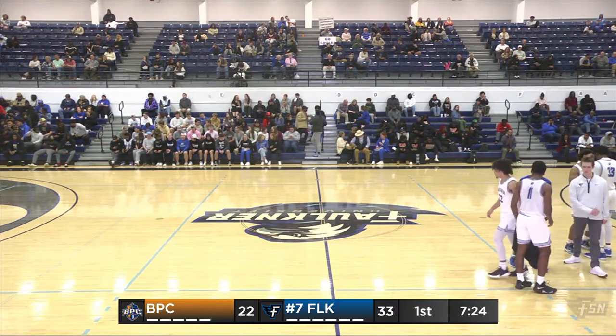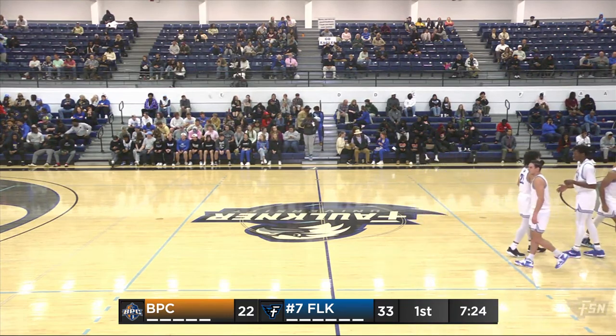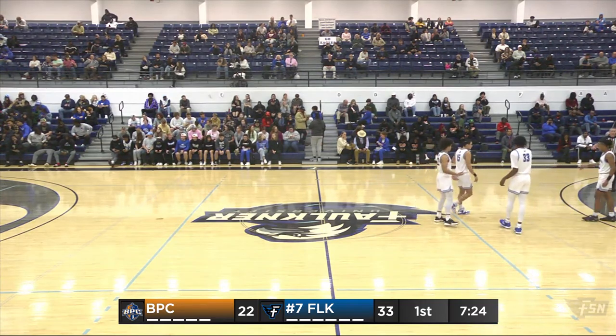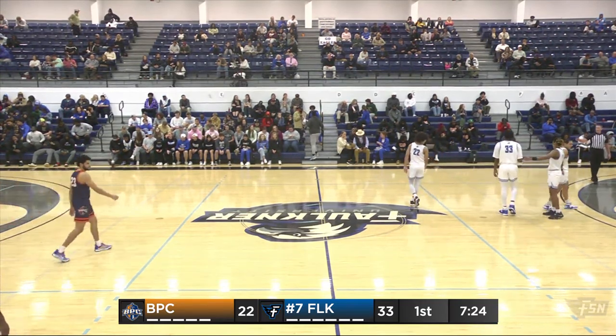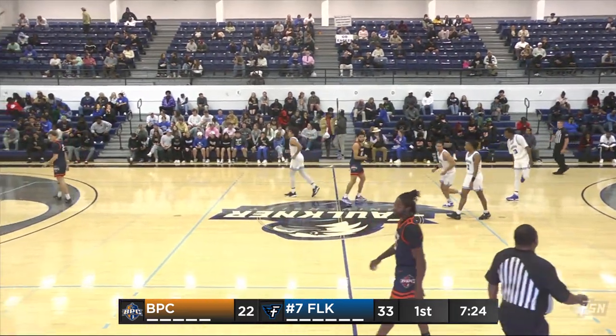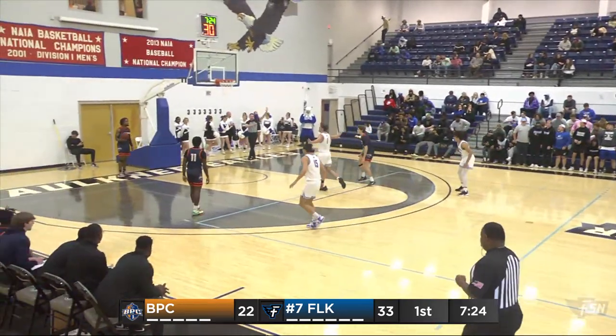And here's the thing. You've turned it over six times. If you're Brewton-Parker, Faulkner's cashed in on every one of those. You can't win like that. But every other facet of the game, when they've gotten in the half court, they've made Faulkner defend, and they've worked the ball inside. They've done a lot of good things, and defensively in the half court, they've been right there.